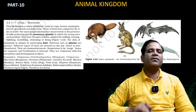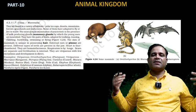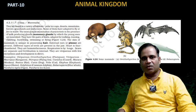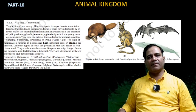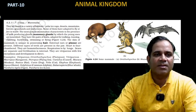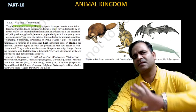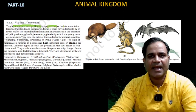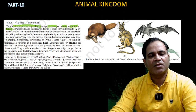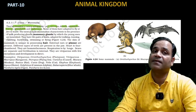Now, last one, this one is what? Class Mammalia. We are all what? Mammals. Mammalia means what? The organisms which feed milk to their babies. So whatever animals feed milk to their babies, they all belong to class Mammalia. See here, they are found in a variety of habitats. Variety of habitats means what? Either they are found in the ice cap, desert, mountains, and what? Forest. Correct. So mammalia are found in every place, even grassland and dark caves.